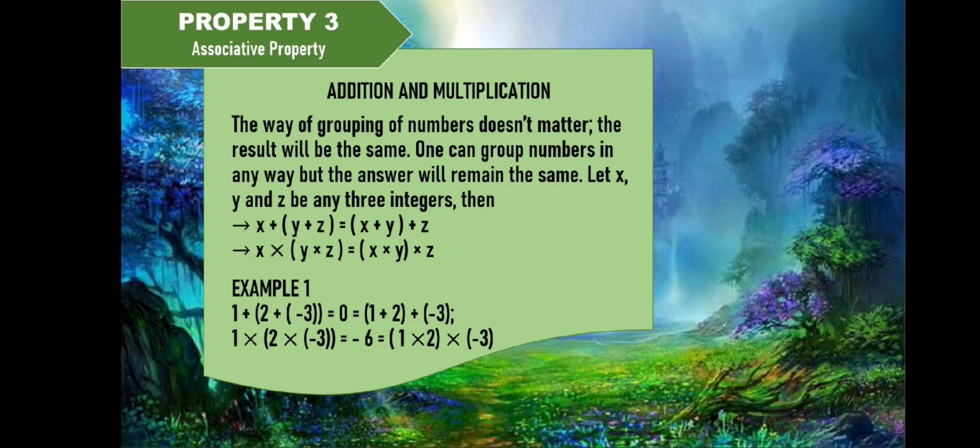For example, 1 plus quantity 2 plus negative 3 is equal to 0, which is also equal to quantity 1 plus 2 plus negative 3. And 1 times quantity 2 times negative 3 is equal to negative 6, which is equal to quantity 1 times 2 times negative 3.